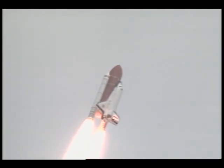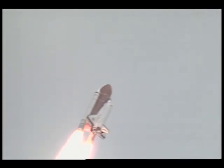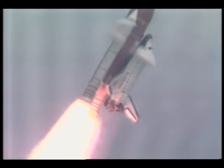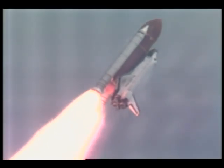Seconds into the flight, Endeavour's 3 liquid fuel main engines begin to throttle back in a 2-step fashion to 67% of rated performance. That will dampen the stress on the shuttle's aero surfaces as it breaks through the sound barrier. Endeavour passes through the sound barrier. The main engines begin to rev back up to full throttle. All of the engines performing normally, along with Endeavour's 3 power-producing fuel cells and 3 hydraulic power units.